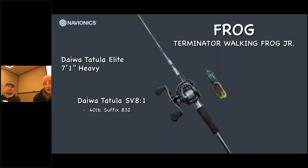Like I said, you can fish them in open water and super heavy cover. It's just something I can put in my hands and burn down a bank and fish everything in front of me. I'm sure I'm not the only one.